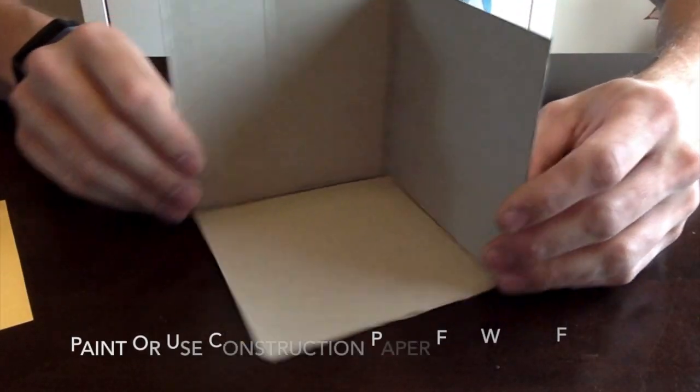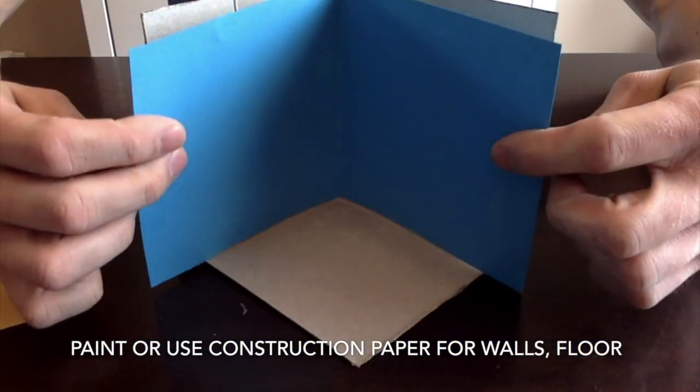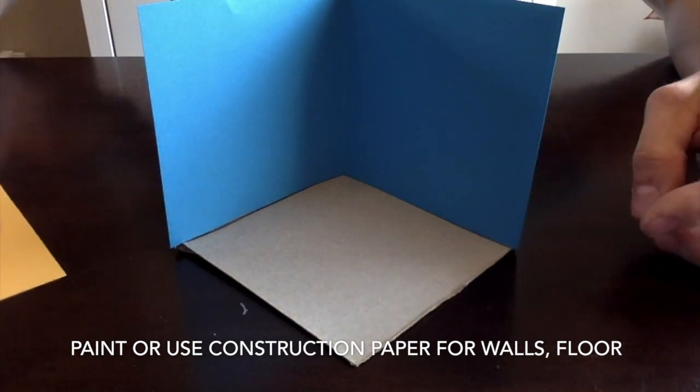After your room is put together, you can use your tracer to cut out some construction paper squares to add color to the walls and the floor of your room.